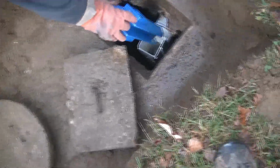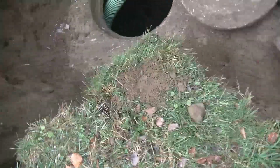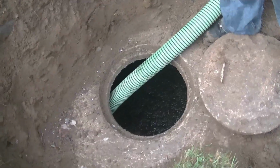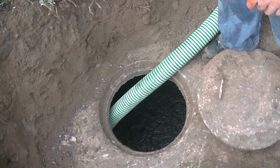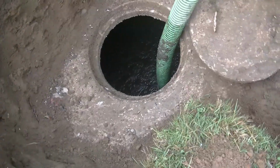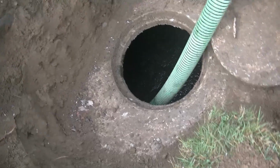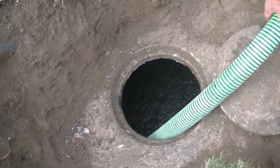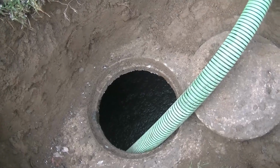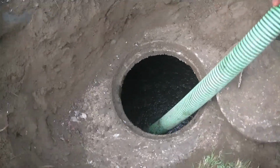And this just drops right back in. You hear the click, you know it's in. They didn't put low points in these tanks. Yeah, they will. Obviously, I couldn't get to the other cover. Yeah, that's okay.